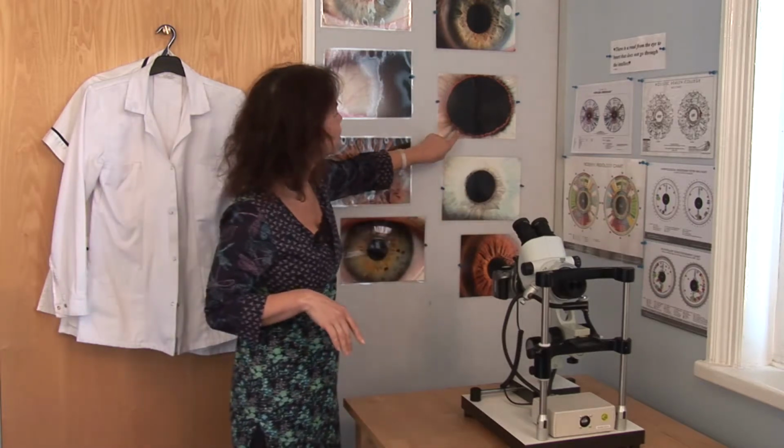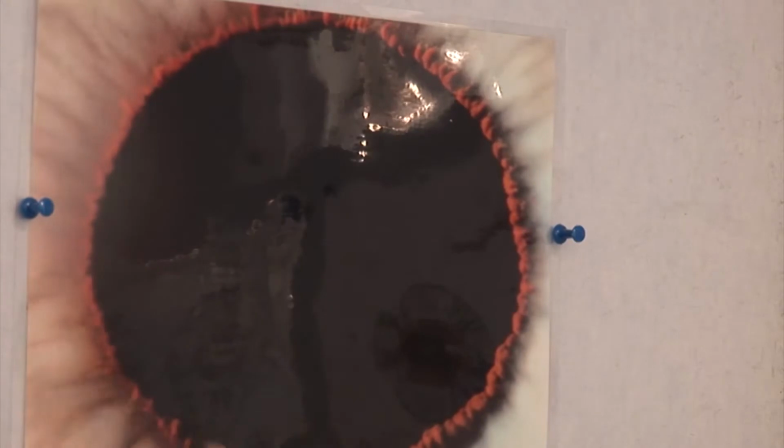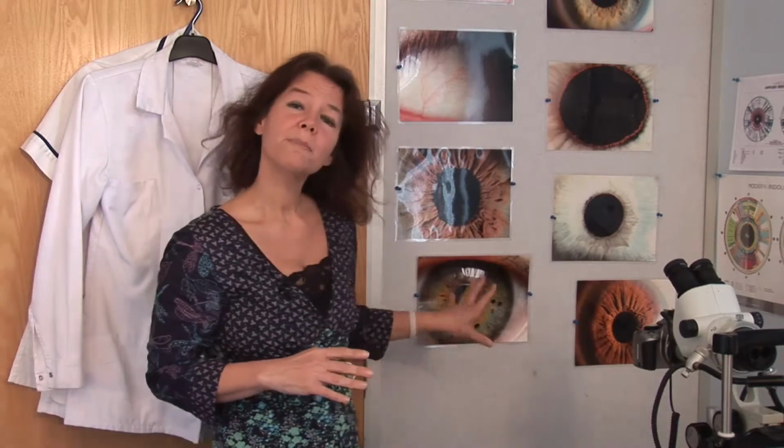So these are some of the photographs that you can actually see with this piece of equipment that I use. And the cells that I am going to talk about today, because they're 100% diagnostic, are the cells round about the pupil. So when we're using modern iridology, we use about 5 different maps, including the inner pupil border cells that I was talking about.